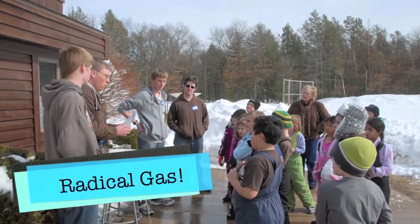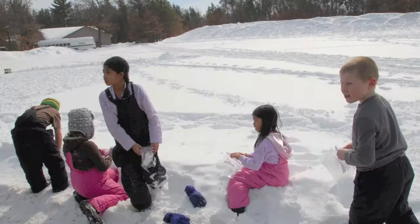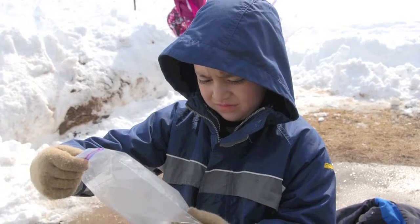For the radical gases station, the kids played with changing snow to water and water to vapor, using all 3 states of matter in one experiment. They also played a fun game of tag involving states of matter.